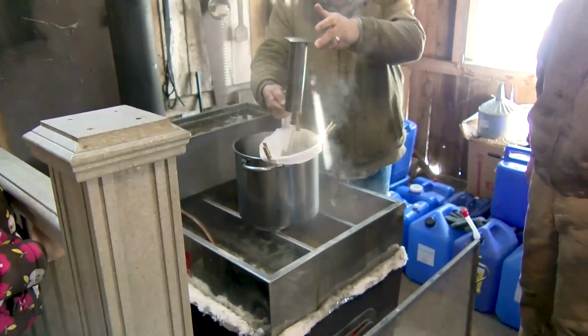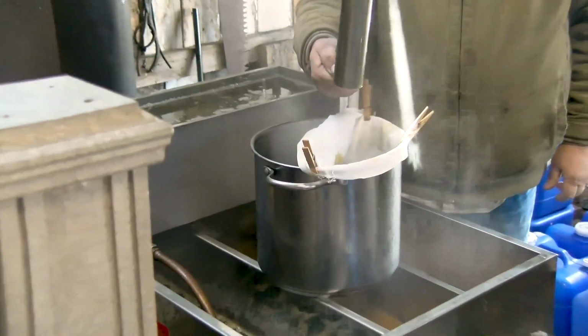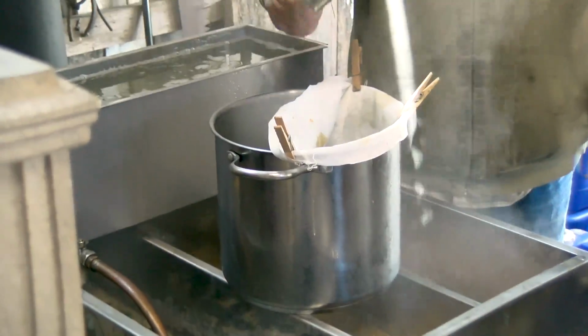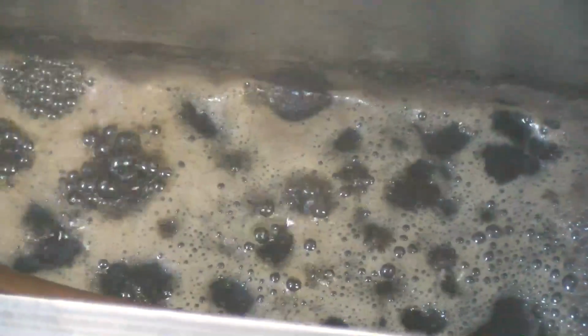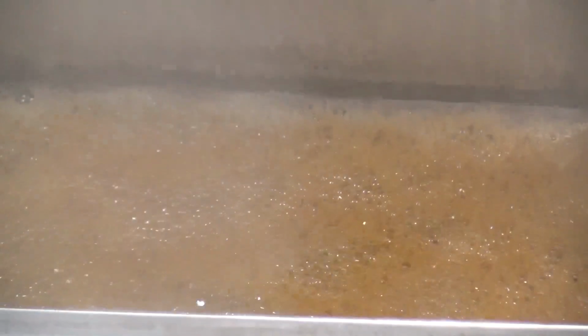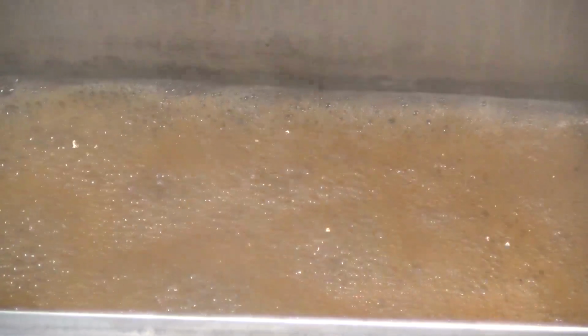It goes through the filter, and then I will take it home and heat it up on my stove to 180 degrees and put it in canning jars and then seal them. If you stand there for 15 minutes and flip them, then it will self-seal in the jar. And then that maple syrup will keep for 5-6 years.